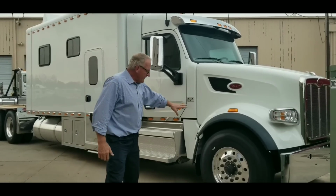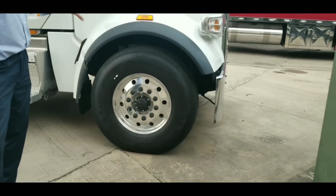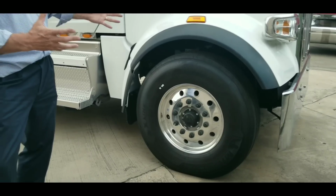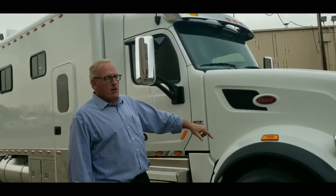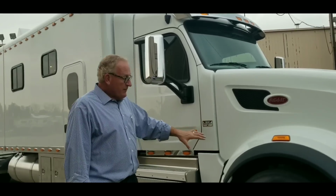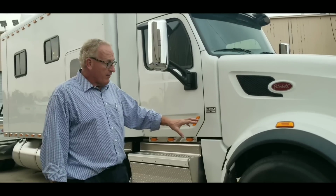These are 315s. These are Michelin X-Line. They're rated for 9,000 pounds of tire, which gives you 18,000 pounds of front axle capacity, which this truck weighs about 14,005 on the front axle. So it gives you a good ride, and it gives you good tire life and wear on the front axle.